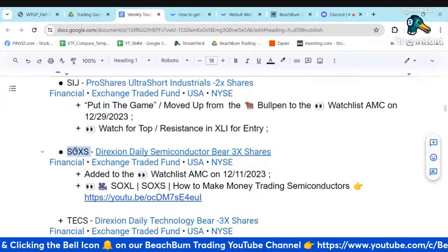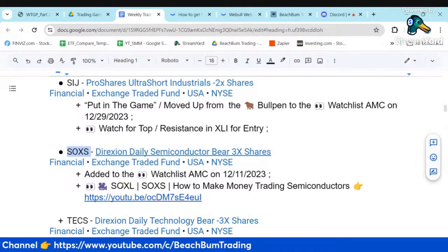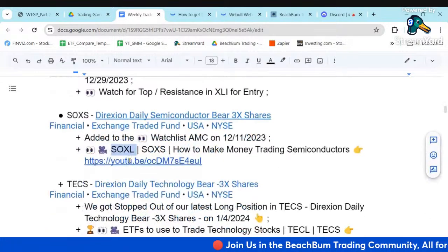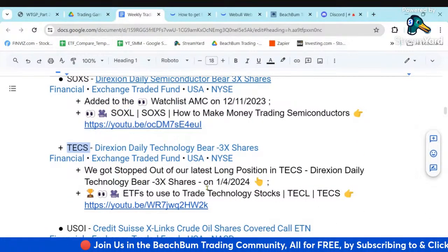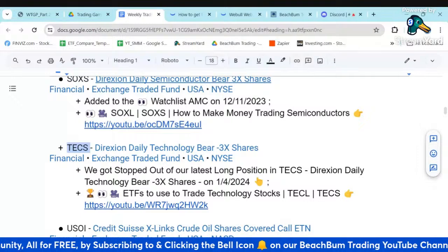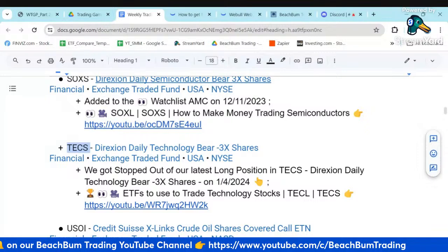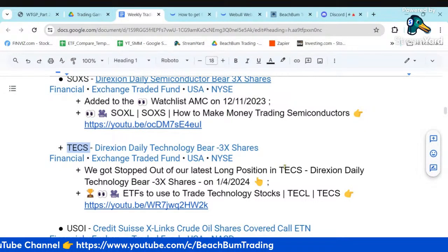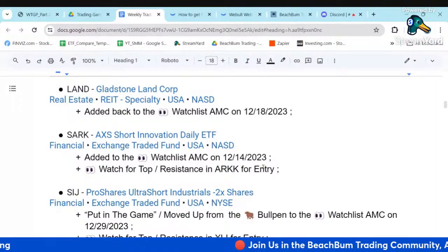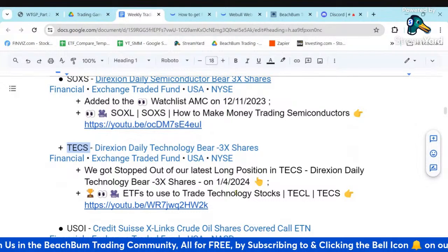We also have SOXS, which is the short on the semiconductors. Again, we saw semiconductors dropped off. So we'd be watching for a top resistance in SOXL, again, on an overly exuberant run. And then we also talked about TECS, so the broader technology. So we've got three of the technology components. Again, if they continue to try to bounce technology or we get an overly exuberant run, like if they try to continue the bounce early this week or they have an exuberant reaction to better than expected CPI, PPI data at the end of the week, then once those top out, we would look at shorting ARK with SARK, semiconductors with SOXS, and technology with TECS.